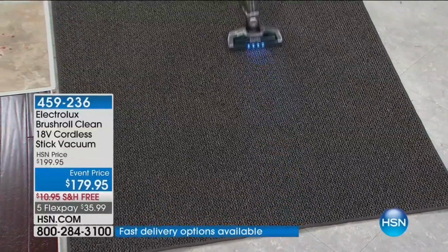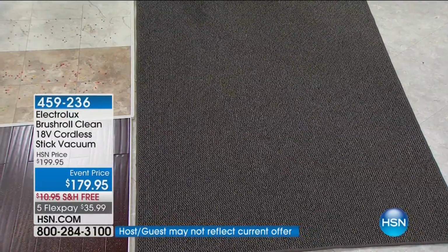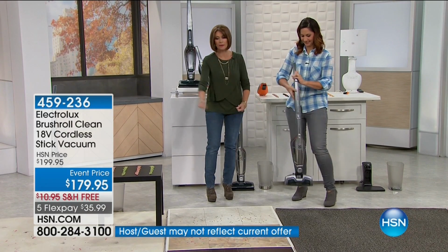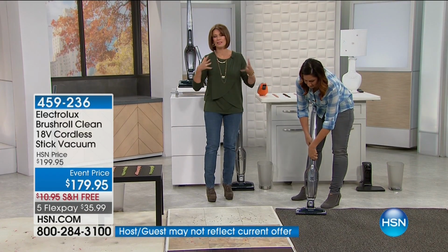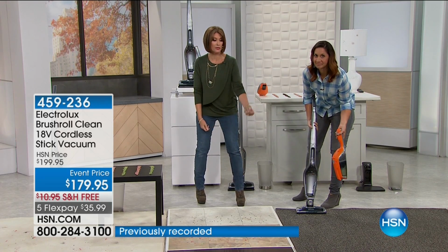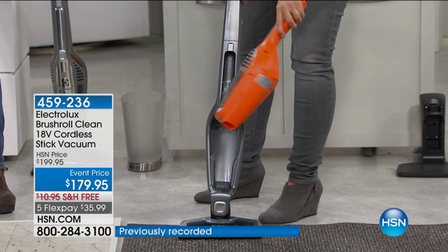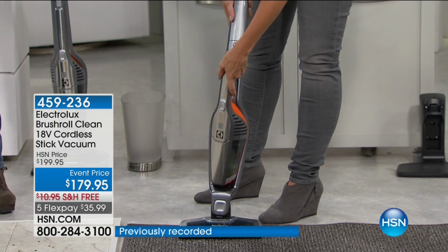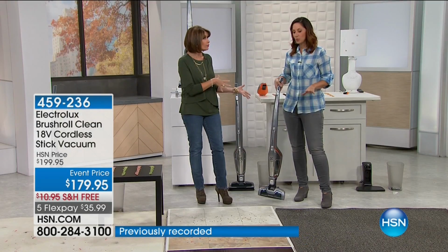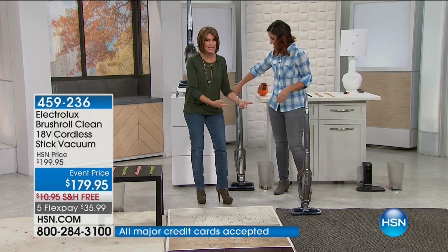Okay, but what's so different about this is not just that it's Electrolux. It's Electrolux that's cordless. So you never have to worry about plugging it in. How many times have you bent down, and it's just that last 2 feet and you're out of cord? The problem with cordless is 2 things. It doesn't have the power particularly to pick up things like pet hair. And then once it does pick up the pet hair, it's all twisted in there.